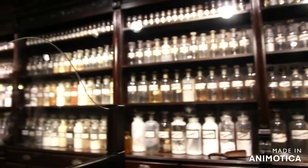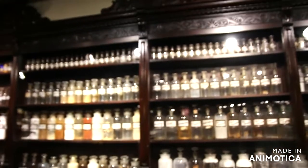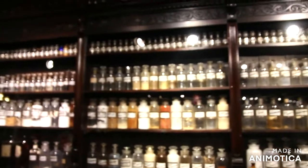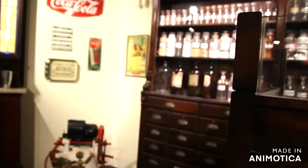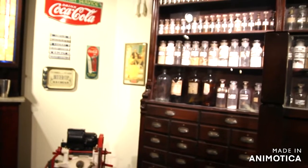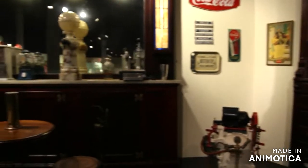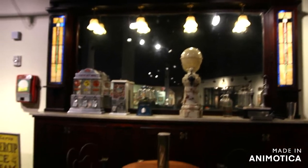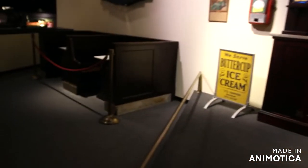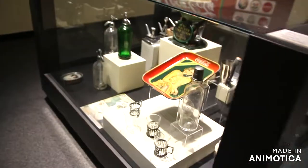Oh, my battery's going. My battery! Oh no, guys. My battery's dying. Something's draining my battery. There you go. A little bit better. And then the soda shop. And I gotta show you guys what I've been waiting to show you here in a second. So I'll show you all this and then we'll get over there.